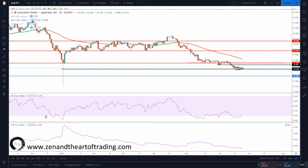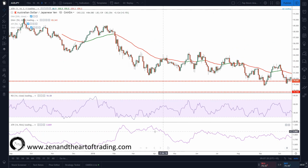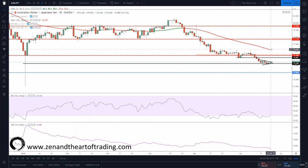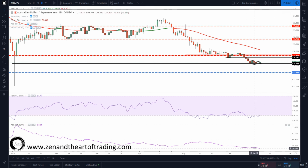But this indicator is telling us that from January until now, we have been in a period of basically coiling energy. This market is coiling energy. It is well below its statistical average for price action ranges. So what does that mean for us as traders? It means that there is a very high likelihood that within the next couple of months, we will see an explosive breakout in either direction, either up or down.